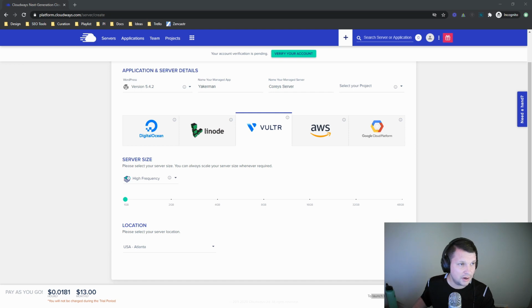It's not in my inbox. Let me refresh. There it is: Activate your Cloudways account. Click activate account. It came right to my email, and I clicked activate account verification. Okay, so let me pull this over.